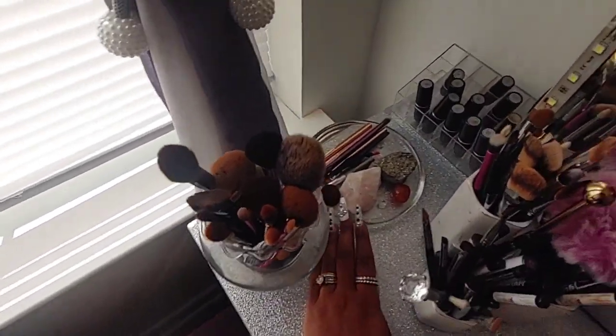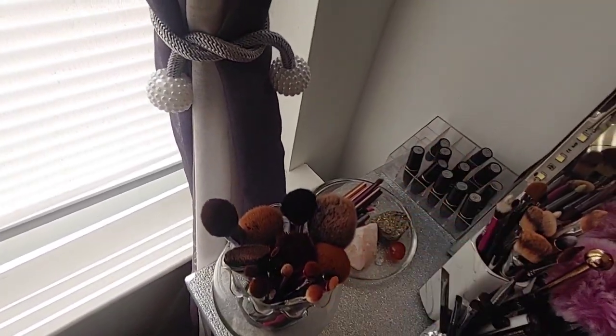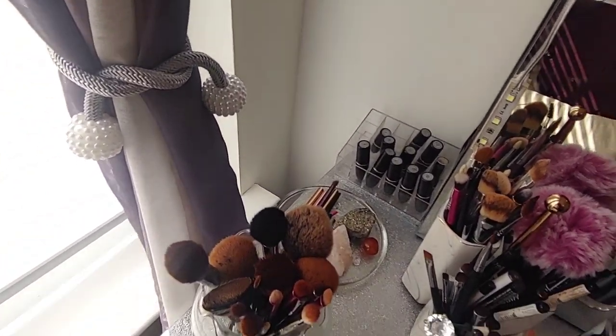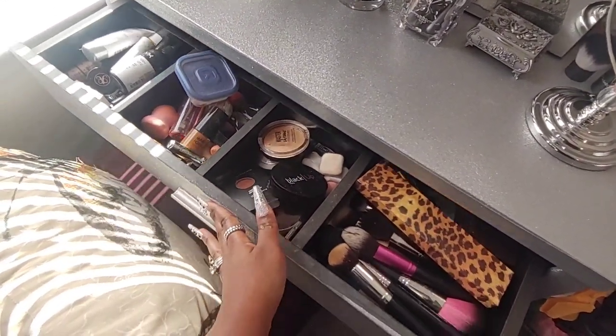I have this plate from the Dollar Tree, and I have my crystals on here, some makeup brushes. I have an old lipstick holder. I believe that came from AliExpress also, with my MAC lipsticks in there. I have all my makeup in here, sponges, whatever. It's a mess in here.